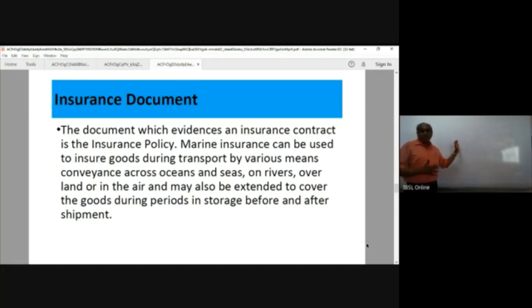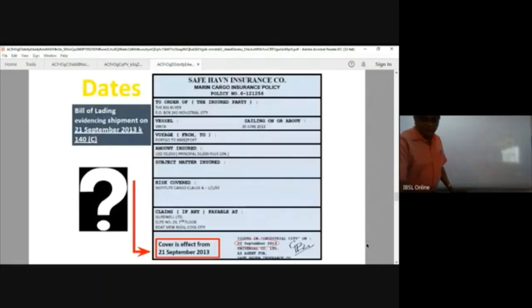You have to study, right? You should know your geography also. It is very, very important, right? And in most cases, they insure from warehouse to warehouse, warehouse of the seller to warehouse of the buyer, right? This is an insurance document, the marine cargo insurance policy, to the order of the buyer, the insured party.